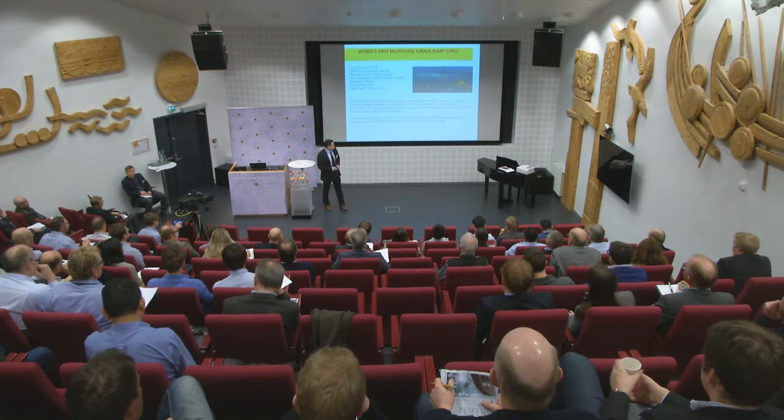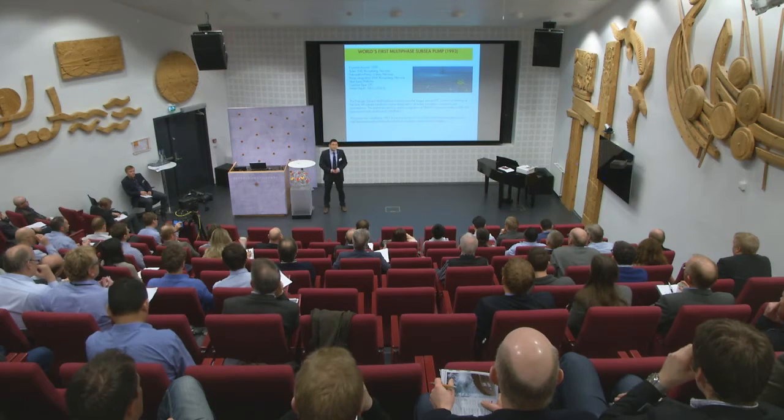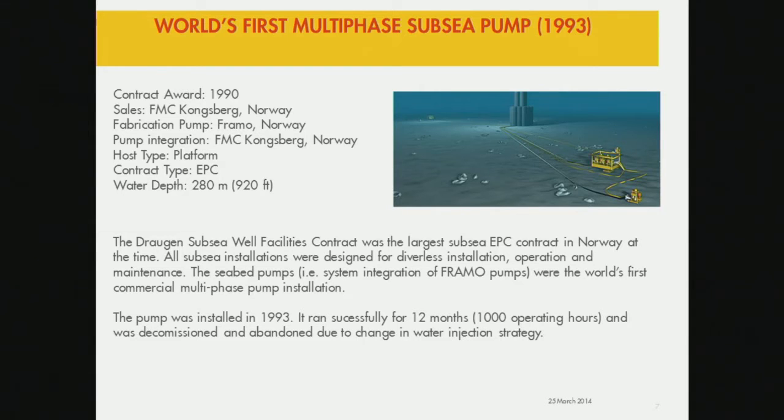This was the first installment in 1993. It was by OneSubsea as well. It was hydraulically driven. Unfortunately, it was decommissioned and abandoned due to a change in water injection strategy.